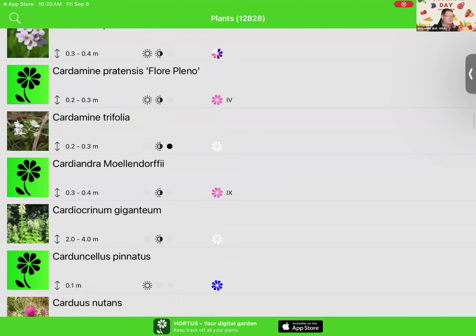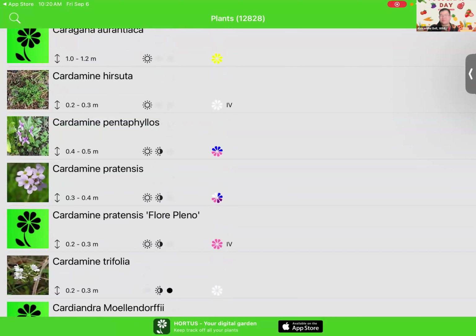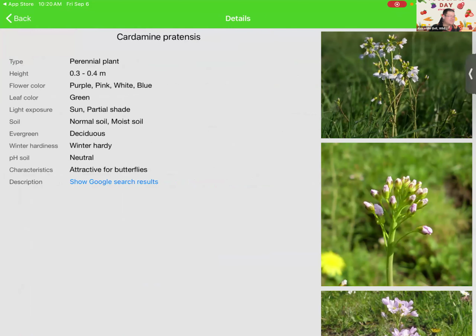On the left-hand side, you can quickly look at, but it's quite interesting what you can look up. So let's go to this beautiful purple one right here. This one's called Cardamine pratensis. So if I tap on it, okay, it's a perennial. Love it. Comes in purple or pink, white, and blue. The color of the leaves are green. It requires sun, partial shade, normal or moist soil. It's a neutral plant, attractive for butterflies. Hmm. And look at that. It says description, show Google search results.